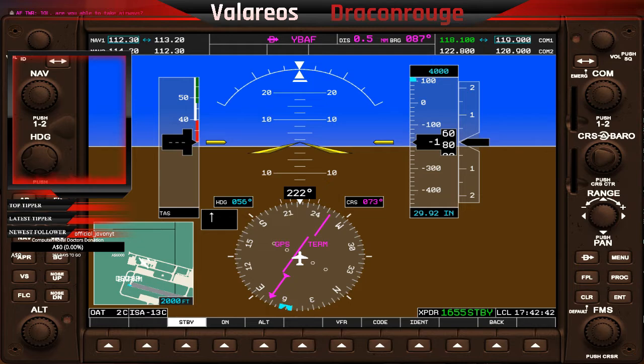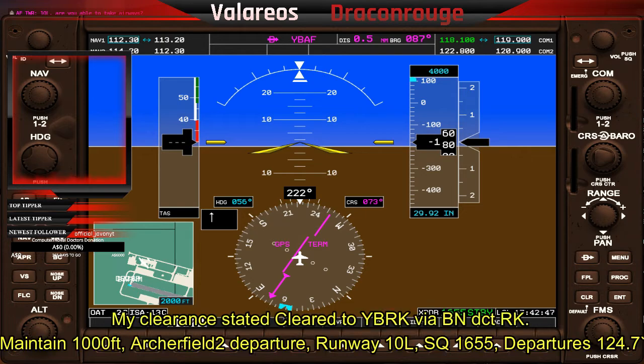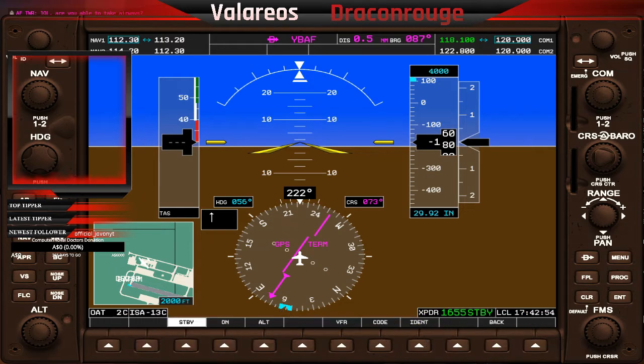Victor Alpha Lima, YBAF direct. Taxi runway 10 left via Bravo, cross 04 right and 04 left on Bravo.